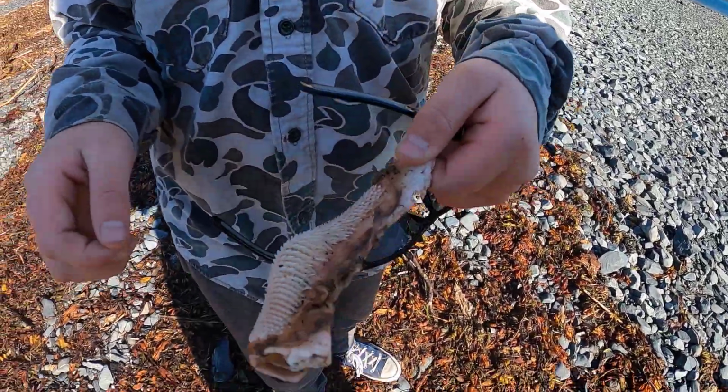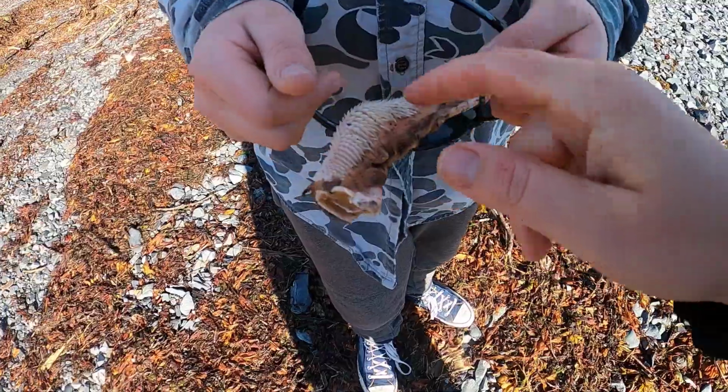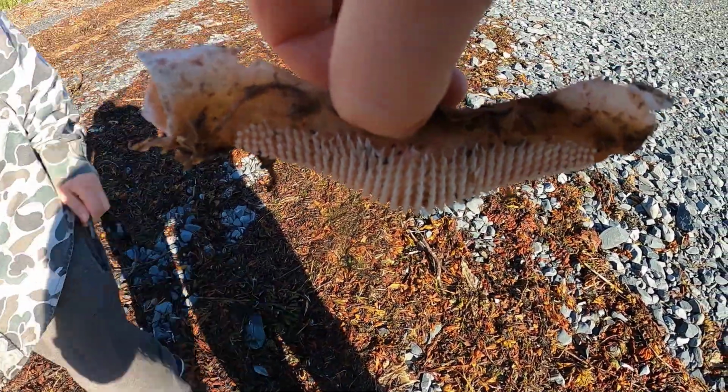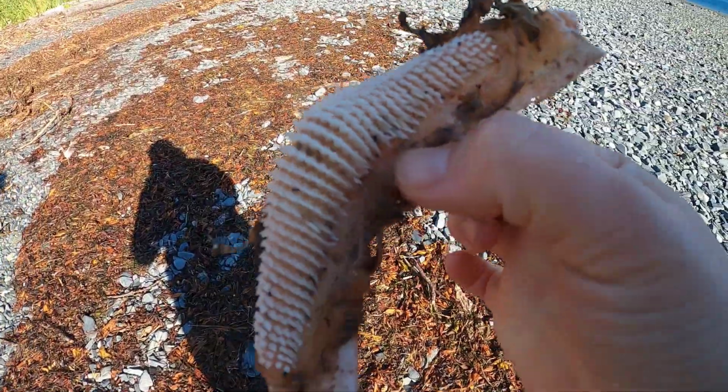I found a jawbone. Oh wow, what is that? What is this thing? Look at all those teeth. So sharp. Look at that, hold on. That is so crazy. Those are all teeth.